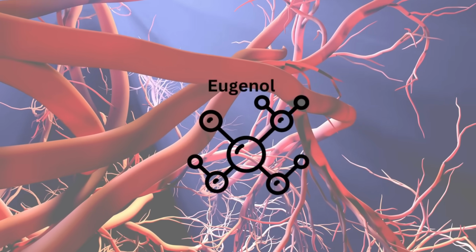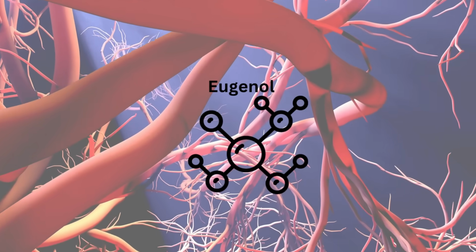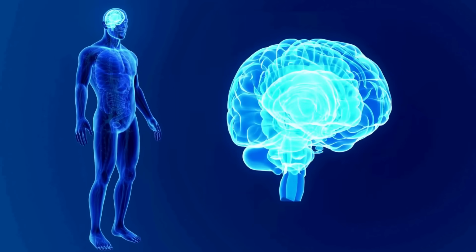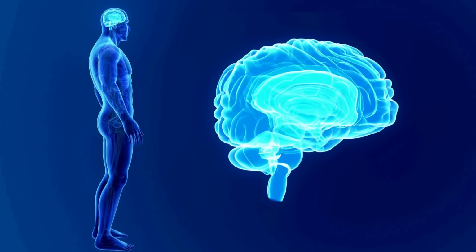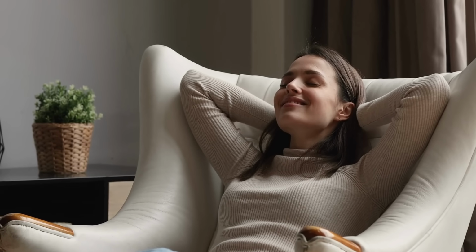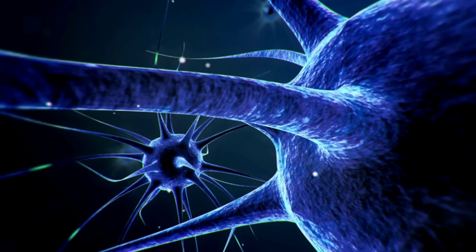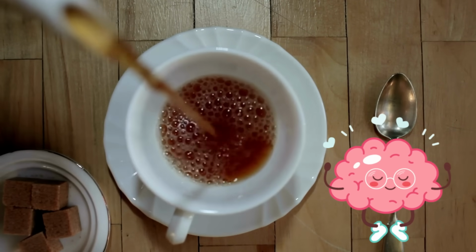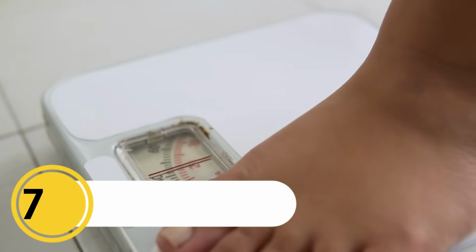But as we mentioned earlier, the eugenol in clove water can cause your blood vessels to relax and reduce inflammation in them. By doing so, it helps to maintain a smooth blood flow to your brain, leading to much-needed relief from headaches or migraines. Plus, it has a refreshing effect on your nerves after you drink it, and that helps you stay calm and relaxed, so you can think of it as a gentle, soothing agent that calms the storm inside your head.